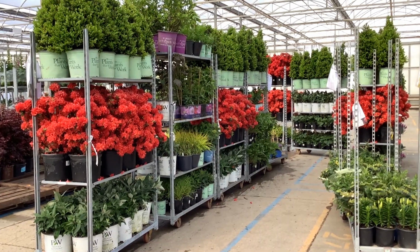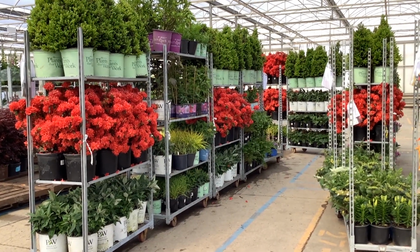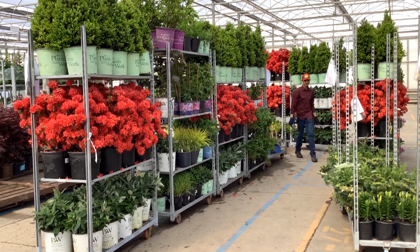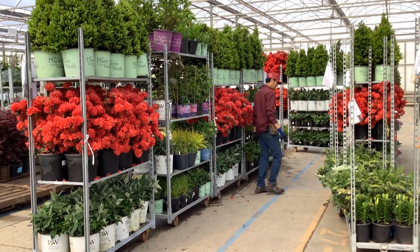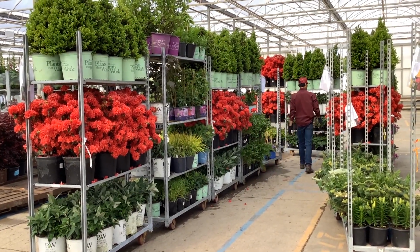Hey, we're back out on the Willoway docks. You can see here another busy day shipping, restocking all those garden centers with plants that sold over the weekend. We got some great plant shipping today.